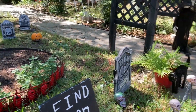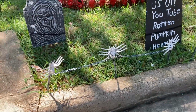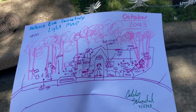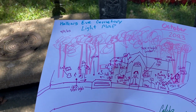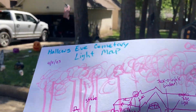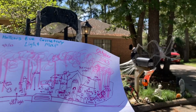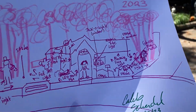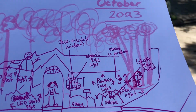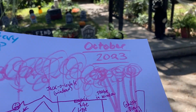So, what I did is I studied those pictures again, and I made a diagram of our yard. This is all of our lighting. This is the Howley Cemetery lighting map. So, going from over here to over here. And so today, what I'm going to be doing is following this map and replacing the lights where they should go. So hopefully the lighting tonight will look good.